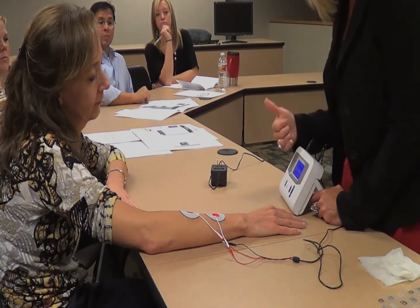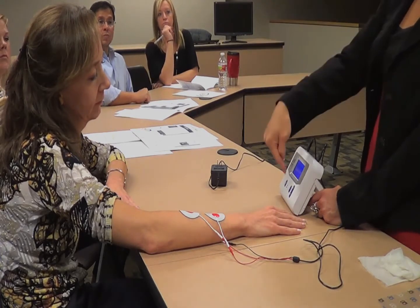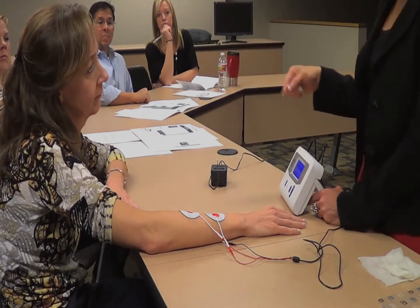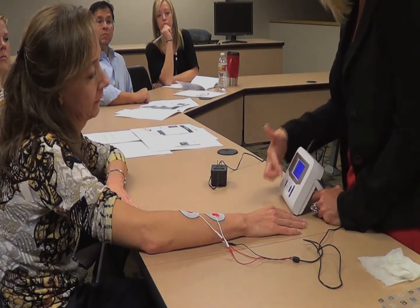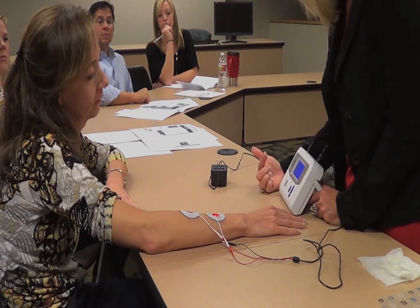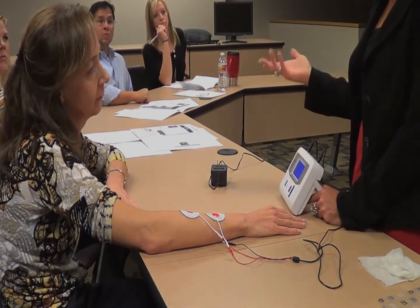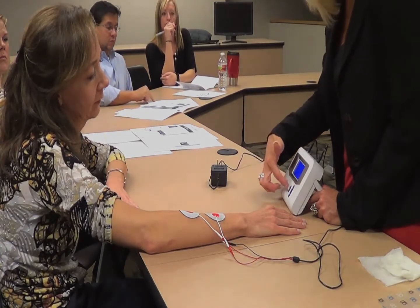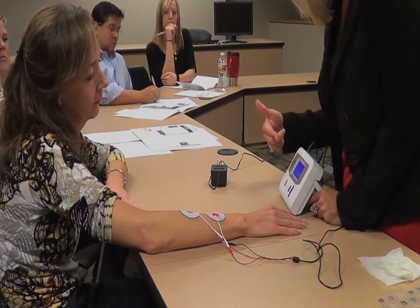Hit the program again. This is where you can change the parameters. Anywhere you see a down arrow, you want to hit the down button once, and then you go back into program to go within that area. So it's showing to change parameters the down arrow. This is where you can change the frequency, the pulse width, the stim period. The stim period is going to be 5 seconds. If you wanted a shorter or longer, I don't know why you would want that. The ramp on and ramp off time for the NIMS, the range, and the treatment time.